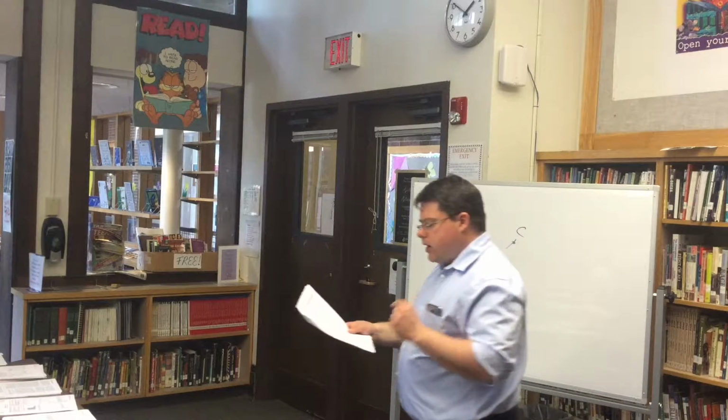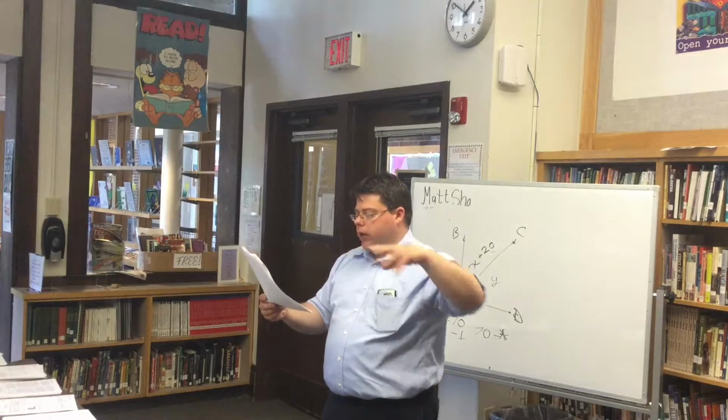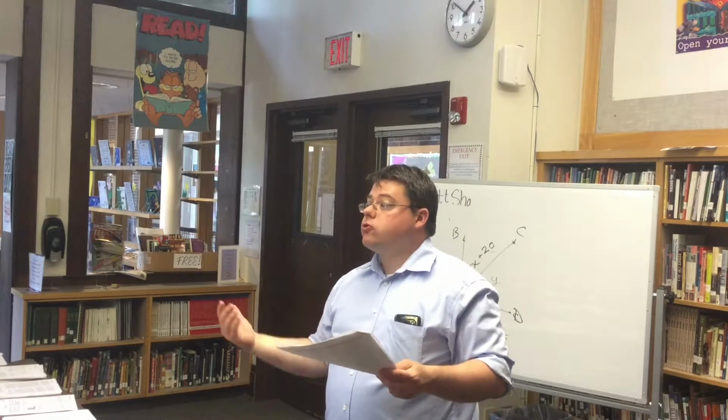Next paragraph. Today, for many years, no one could explain why the basin of the Atlantic, unlike a bowl, deepened at its edges and shoaled in the center. So it's like a flipped over bowl, I guess. It was some of the youngest, freshest rock on Earth, and it was torn not from a piece of the continent sunk beneath the waves, but from the very foundation of the sea. So surprisingly, the water at the very deepest bottom is actually some of the newest rock.